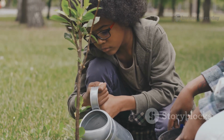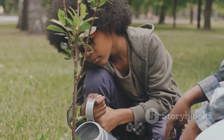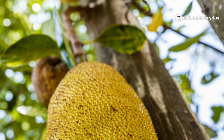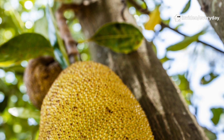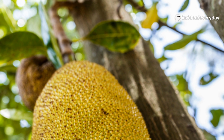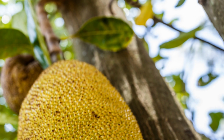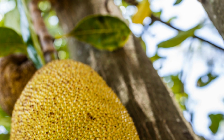fruit-bearing tree. It's a testament to the power of nurturing and the rewards of perseverance. But the process is relatively straightforward, and the rewards are immense, providing you with a sustainable source of food and a stunning addition to your landscape. With proper care and attention, you can enjoy a bountiful harvest of delicious jackfruit for years to come.